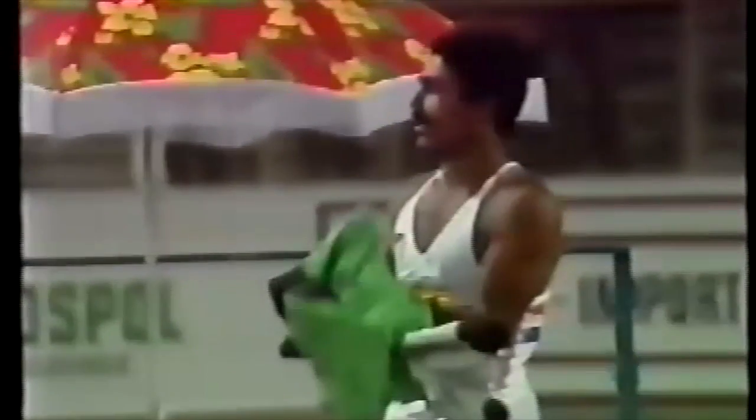And with 9 events completed, this is how the decathlon stood. The new leader, Grabenchuk, followed by Thompson, 62 points behind.